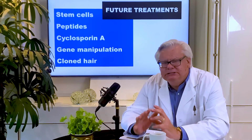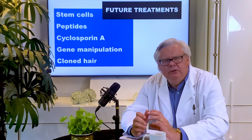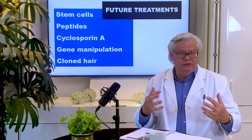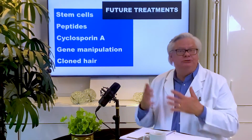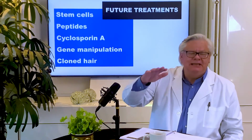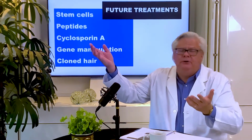One of the most exciting things that is now on the market is the use of stem cells. These are what we call baby or primitive cells in our body that are held in reserve by the body to help repair tissue damage. We've all got them. Unfortunately, as we grow older, the supply of stem cells gets less and less. So a child has a lot more than a young adult, who has a lot more than an older person.